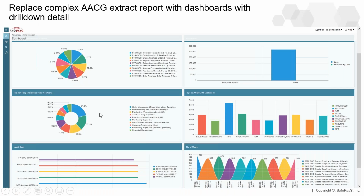And then they're able to now see their data in a much more visual manner. So if you worked with the AACG, there's a lot of extraction and then spreadsheets and then manual reporting, and there's no BI unless you build something. So this has built-in BI dashboards, so you can see, for example, risk by key, highest risk by control, SOD control. You can see top 10 user responsibility violations, and you can build these on yourself. It's got a built-in BI capability.